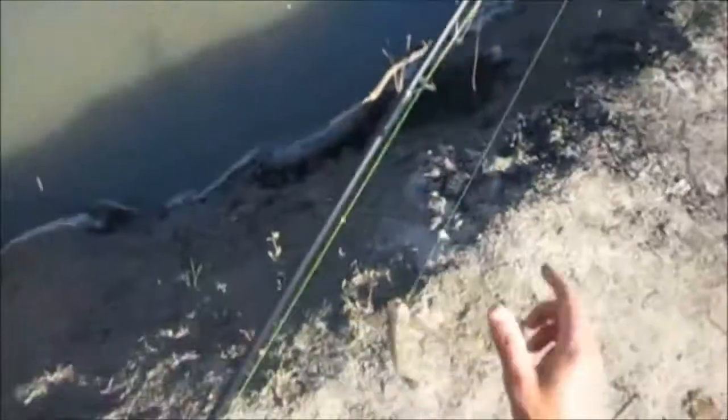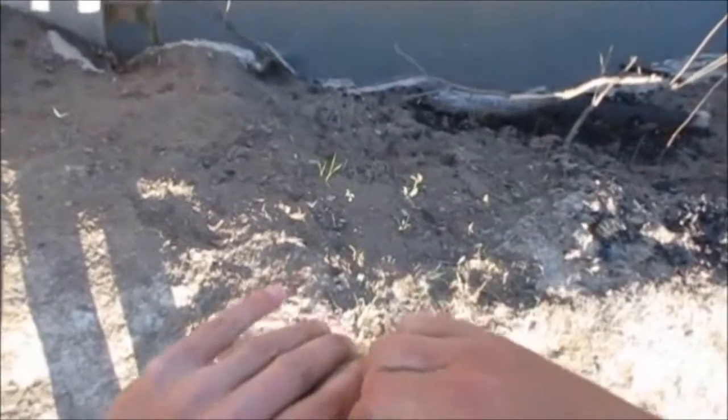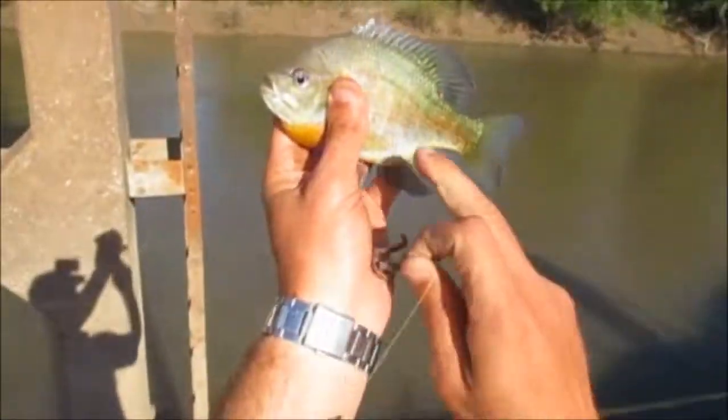I'll take them. That's more like it. So used to coming out of that thing every time I catch a fish because they swallow the hook. I didn't have to this time. Oh man. All right, guys, nice little male bluegill.